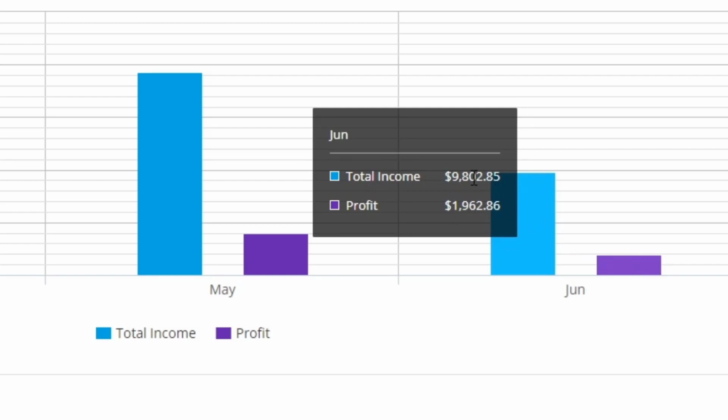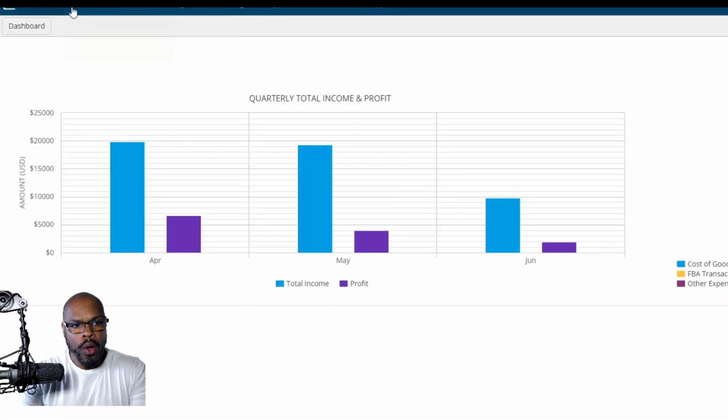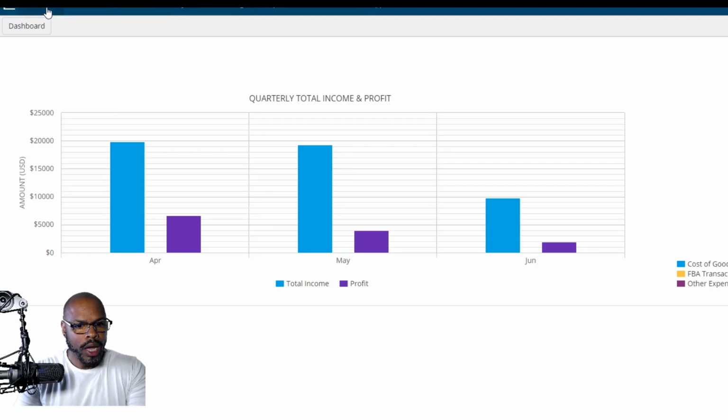Okay, so not just the income, not just the revenue. We want to know what kind of profit. Let's look over just a few things. Actually, if you look along the top margin here, you can see it's really not that much that you have to learn. It's kind of straightforward. And for example, here you have your dashboard where we were looking at our quarterly income and profit, or you could do it by daily, weekly, monthly, custom, whatever.